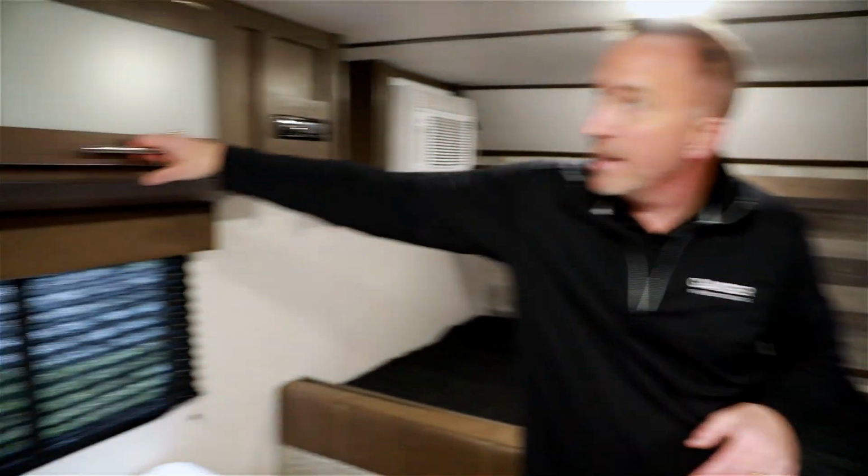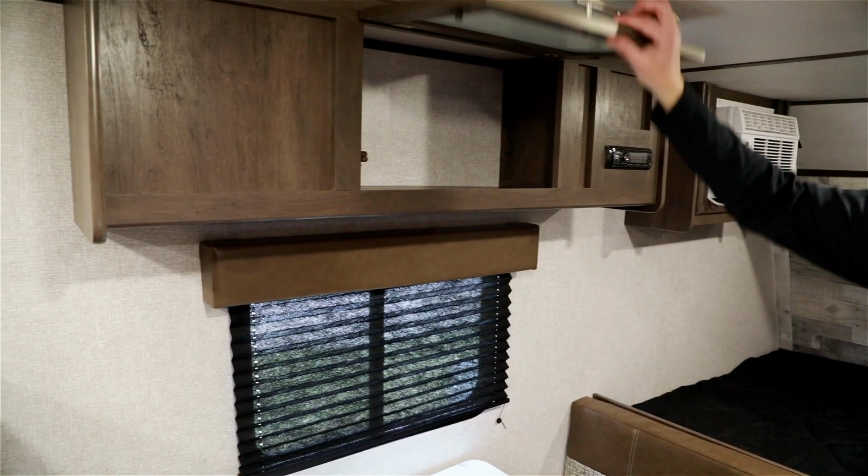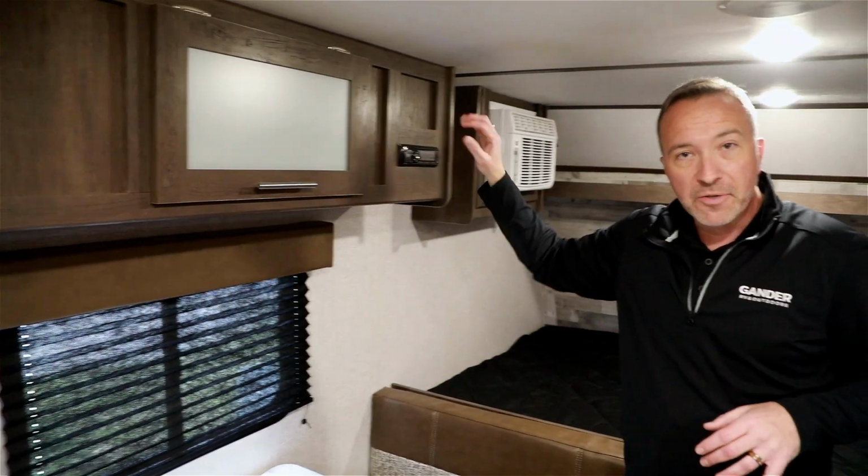You even have more storage right over here above the dinette, right there in the cabinet, and your AM/FM stereo controls right there. So fantastic for that entry-level couple that's looking to not take a big leap, but want something that's going to give them that advanced camping experience. This 2020 Coleman Lantern LT 17B is a fantastic option. We've seen the inside. Let's go check out the outside.